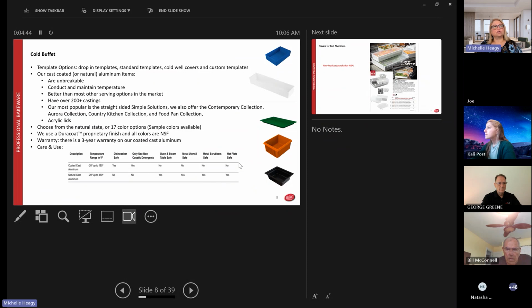When you do have a Duracoat on top of it, can that chip off? Yes. If they drop them or they're really abusive with them, sure. Over time, it's going to definitely show some wear. We do recommend that you hand wash them instead of dishwasher, but the Duracoat is dishwasher safe. If it's naked, just the aluminum, do not put them through the dishwasher, because the aluminum will get discolored with the chemical reaction from the ware wash.